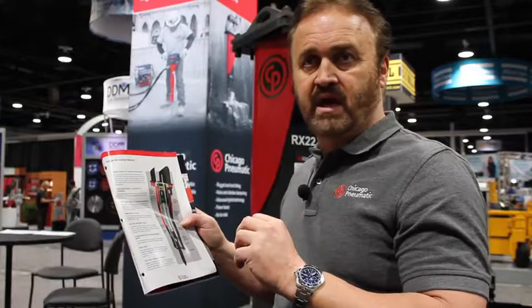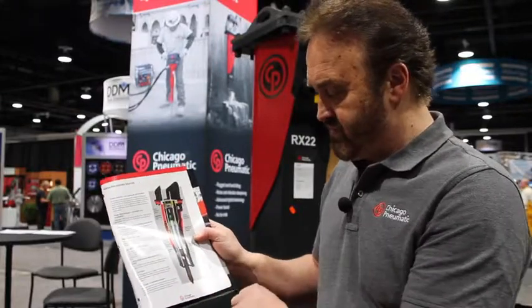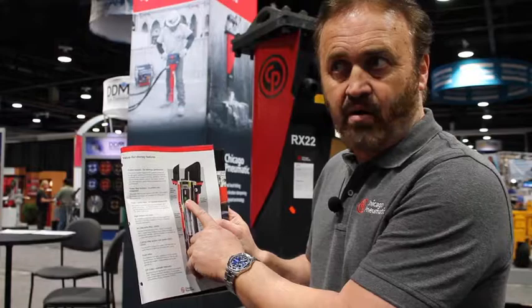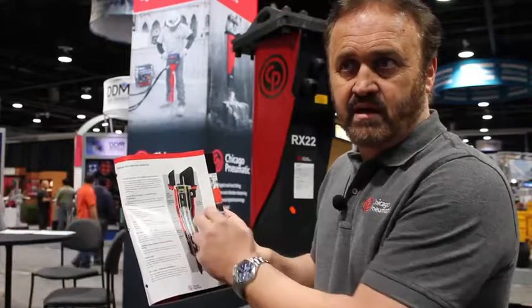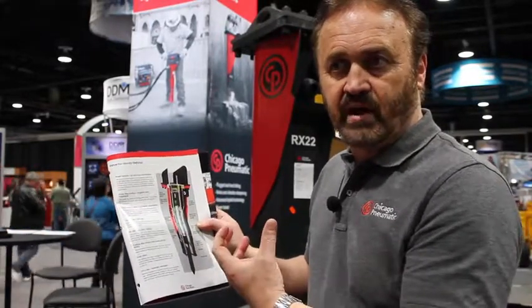So the Chicago Pneumatic hammers are the most powerful hammers in the industry. With all the new technology that we have, this gas chamber here is the additional power. That's what makes us more powerful with our hydraulics. But not only is this gas chamber unique, it's also a gas accumulator.